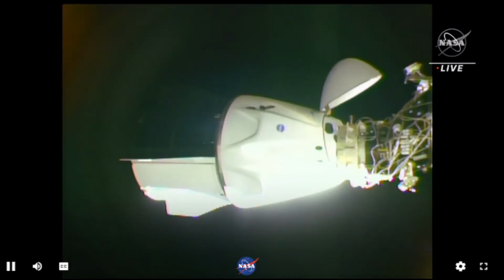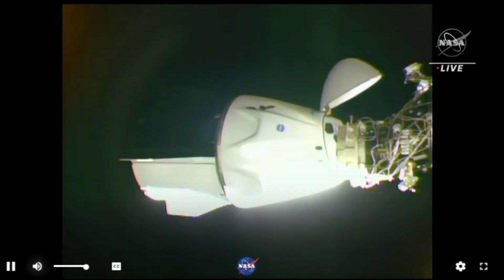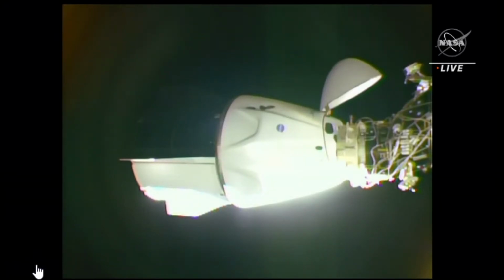pull up their visors. It's going to be some time until the hatches themselves are open between Dragon and the International Space Station. Still some things to configure on that side. The vestibule on the International Docking Adapter that separates the hatches of Dragon and the International Space Station.